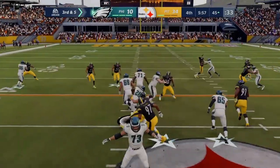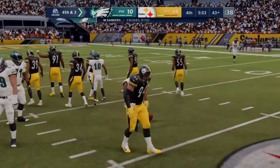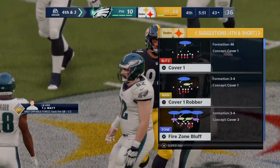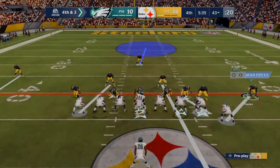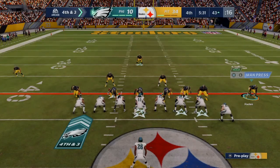Wentz on the draw, leaves it for Sanders. And they'll get him down about 3 yards short of the first. 2 yards on the pickup there. It's 4th down. And the trend continues here in the 4th like it was in the 1st, 2nd, and 3rd. He's had nowhere to run. And you're probably thinking to yourself, why do they keep feeding him the football?